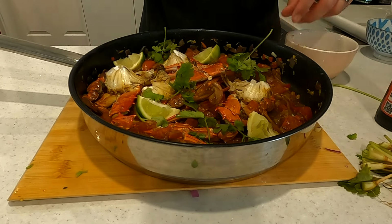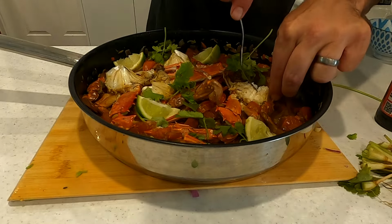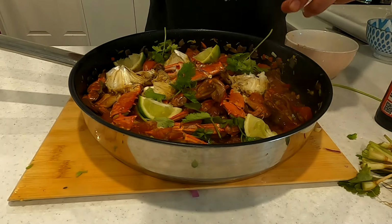I'll try a little bit now just so I can show you how good it is, but definitely the best way to eat chili crab is out the back on your back deck or wherever on your picnic table with some newspaper down and you can just pile it all on there. Look at this, incredible. We'll get some meat out of here. Look at that, beautiful.